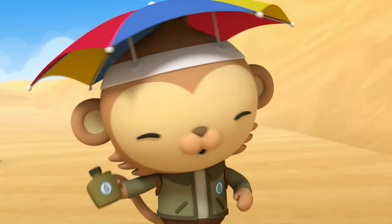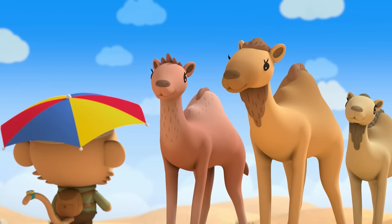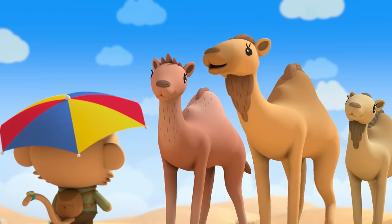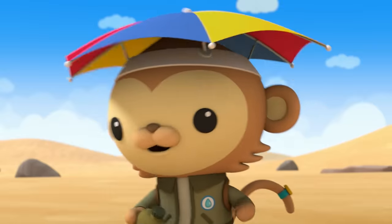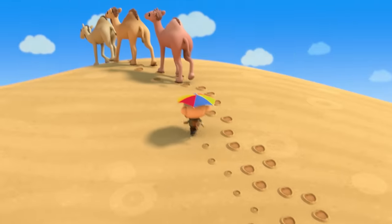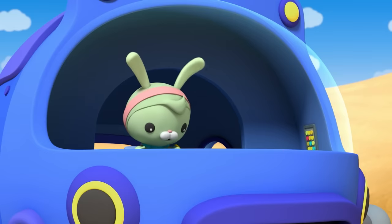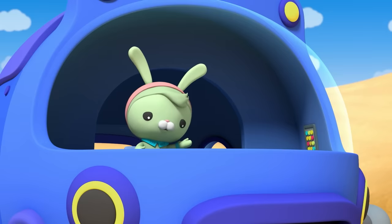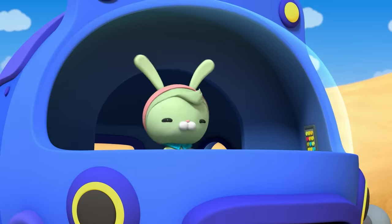So, there's really no water out here? Oh, there's plenty of water. You just need to know where to look. Stick with us, and we'll show you where to find some. Thank you, my new friends. I am most grateful. Tweak to Captain Barnacles. No sign of Pawnee here. Thanks for the update, Tweak. Keep searching.